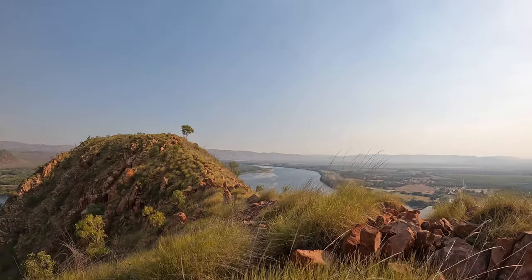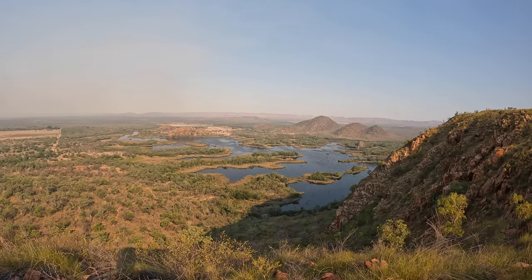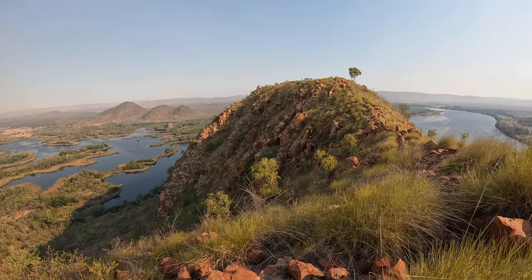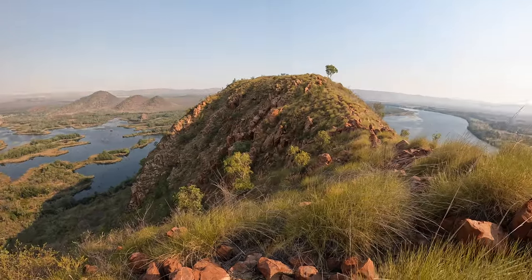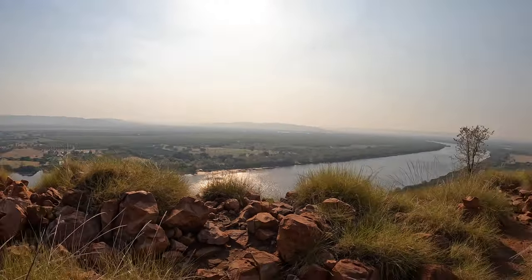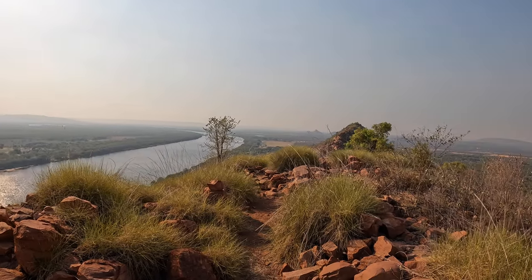Incredible. What a hike. One of the most scenic hikes I think I've ever done. You got a beautiful little river lagoon there. Looks like Canada almost a bit. You got farmland over there. Mountains in the back. Beautiful river or lake, Kununurra they call it, but it's a river. Wow. Just wow.